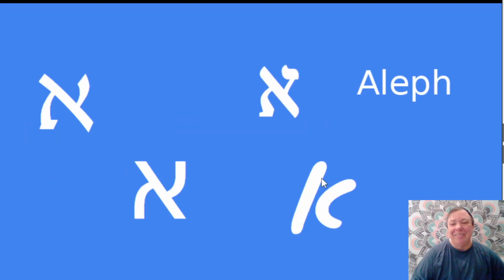Let's start from the beginning. The very first letter of the Aleph Bet is Aleph. Now, Aleph doesn't make any sound of its own. It takes the sound of the vowel that's underneath it or over top of it. You may have heard that the Aleph says "ah," and that's kind of true in the sense that the most common vowel is the "ah" sound. So if you have no idea, you've got a good guess, a good bet trying to just use "ah." But really, it can have other vowel sounds depending on what it's connected to.